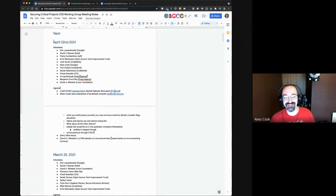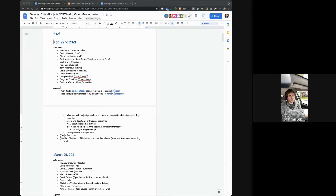Yeah, but I'm talking about actually creating a CVE, not against a downstream project, but pushing the CVE on the compiler itself and saying, hey, the compiler itself is vulnerable because of this.